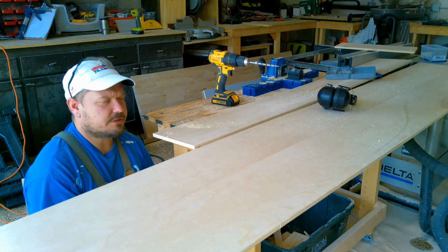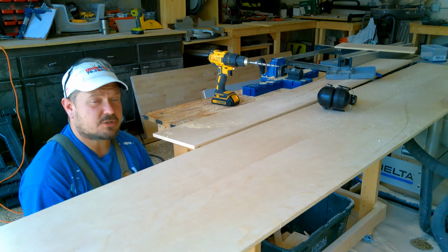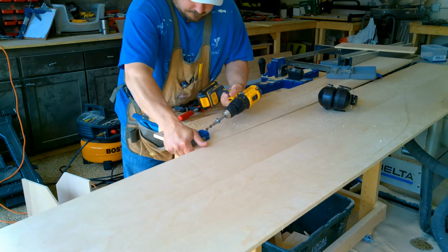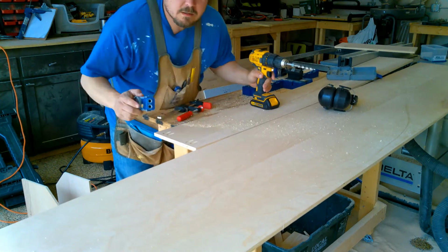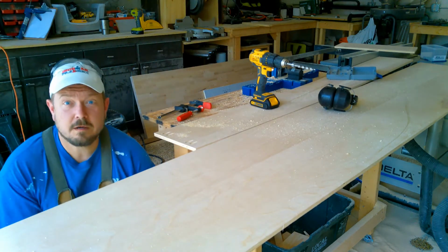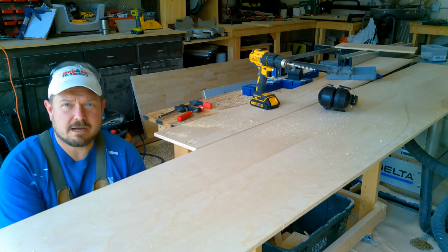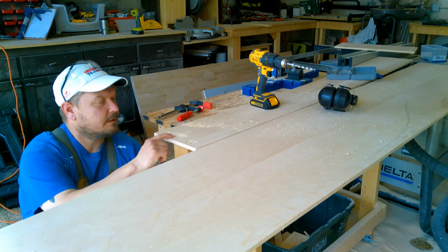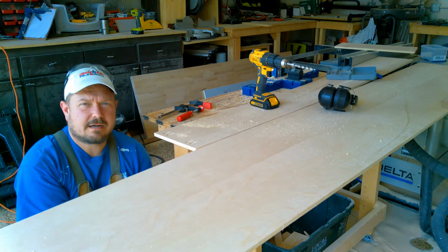Perfect pocket holes. Now I'm going to show you the fast way to cut pocket holes. Perfect pocket holes. I don't recommend the second way. It takes a fair amount of forearm strength. But you can see right there, it does work.